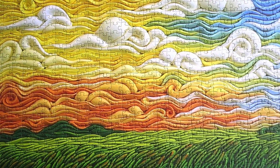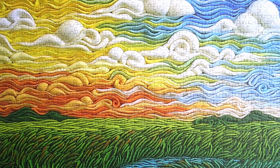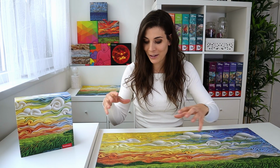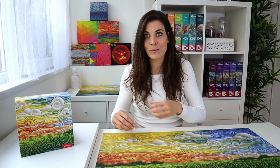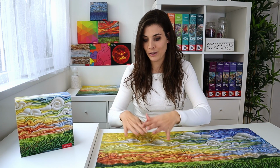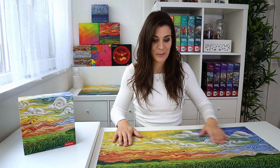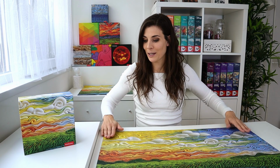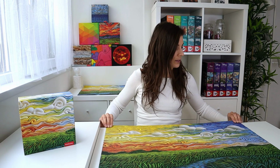Okay, this was insanely fast. I did not expect to finish the top section in 20 minutes because the bottom half was so long. But I think it just really helps to have these clouds because they break up the pattern and it's easier to build around them. So yeah, this puzzle is done. I know I've already done a pickup challenge with half of the puzzle, but let's do the whole puzzle now.